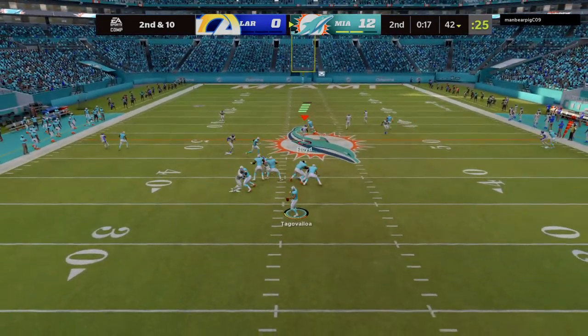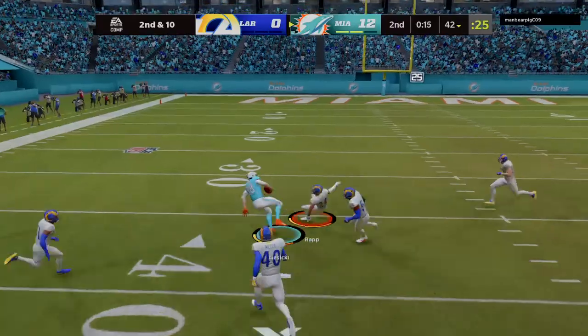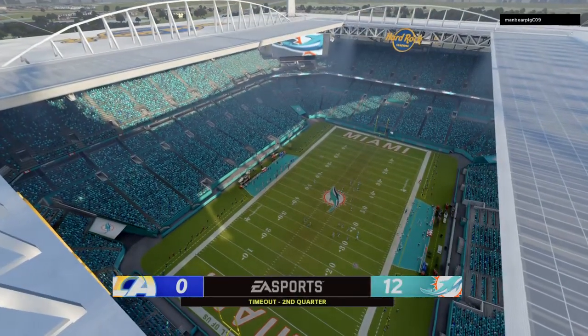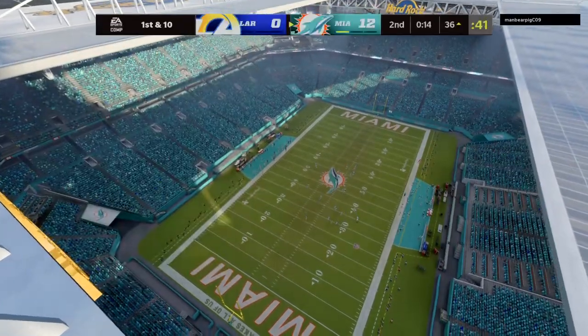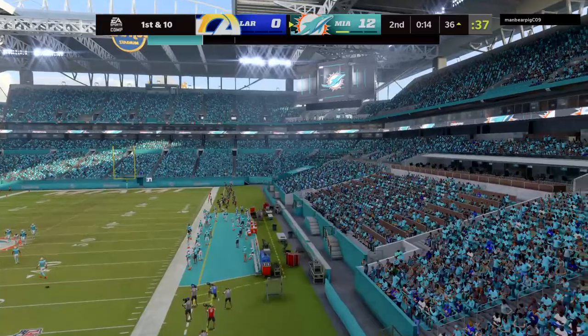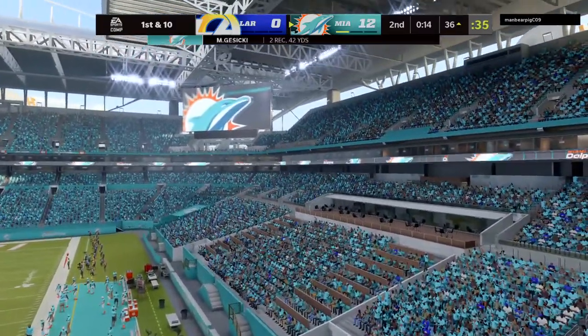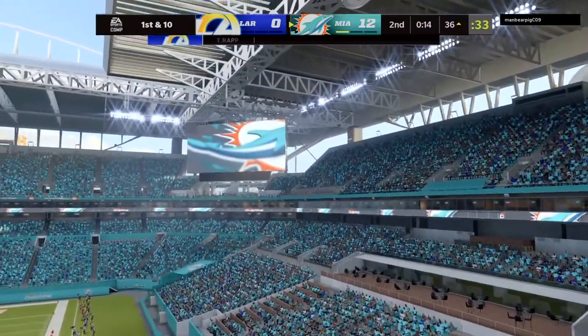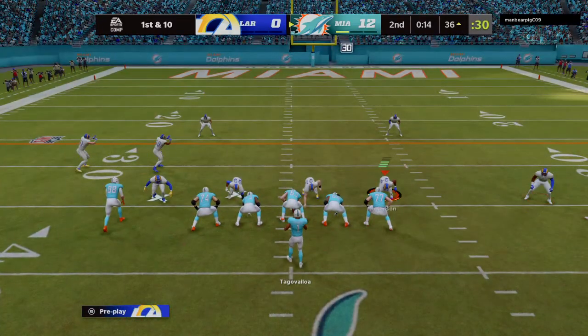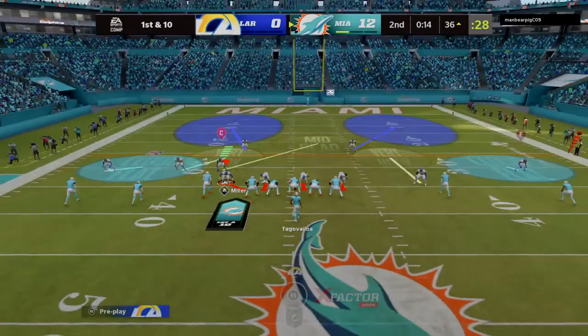On 2nd and 10, Tua. And he's got his tight end. It's Mike Gesicki. The Dolphins going to take their 2nd timeout, as they'll stop it with 14 seconds to go in this first half. So from the 36 now, 1st and 10.